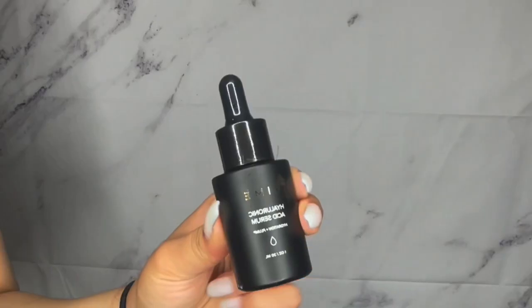So we're starting out with a fresh face, and I'm gonna be first going in to prep my face with my Dime Beauty Hyaluronic Acid. This is an amazing serum that actually locks all the moisture into your skin. So you're gonna be looking hydrated, and your skin's gonna be looking plump and fresh for the entire day.